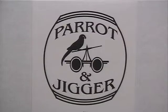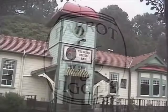Parrot and Jigger is located right beside the suburban rail station in Lower Hutt.